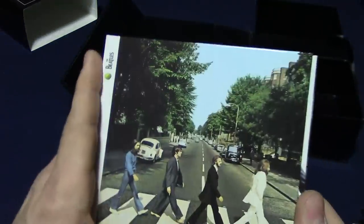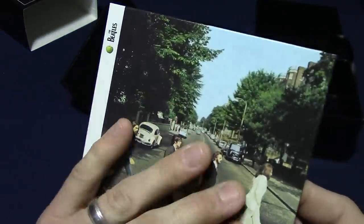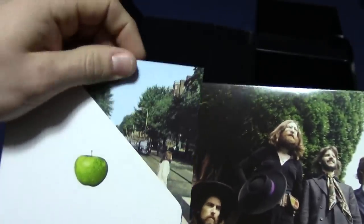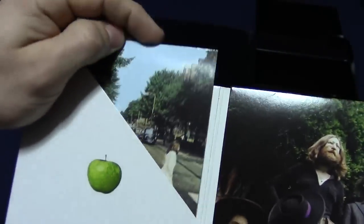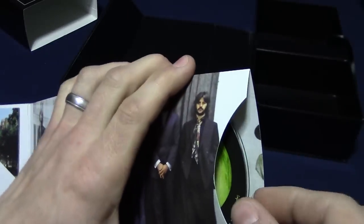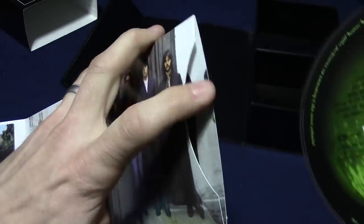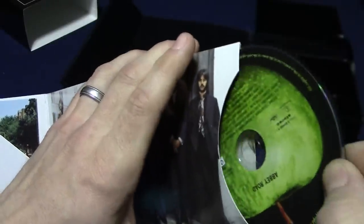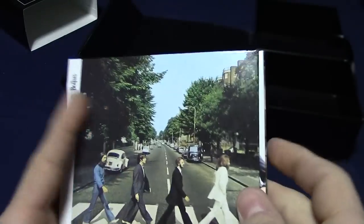Overall, this is a pretty high quality set in my eyes. The sleeves are very heavy cardstock, nice glossy pages here. One thing I don't like is that to take the CDs in and out, you slide them back and forth in the paper sleeve, which could, I suppose, over time scratch the discs, but I just rip these to my computer, then I don't have to worry about taking them in and out.